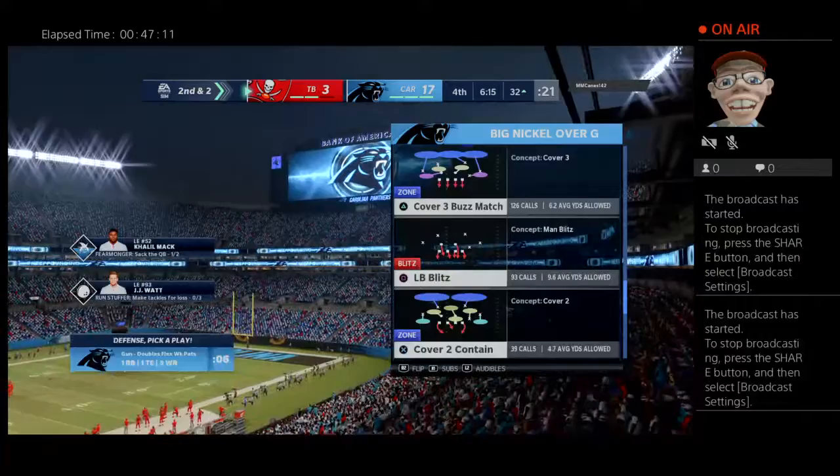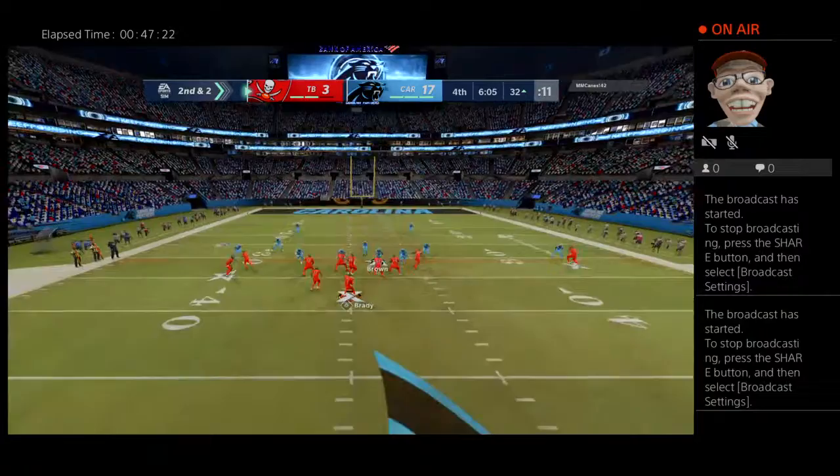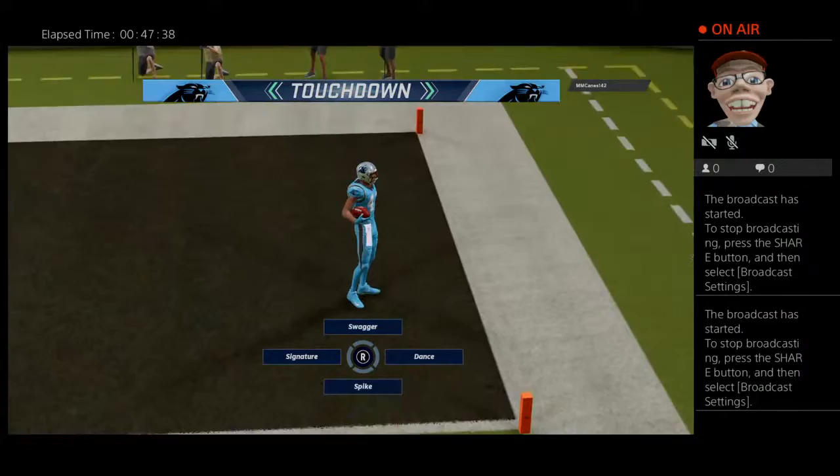Eight yards the tally on that first down run. Here's second and two. Operating from the gun, Brady into heavy traffic, and it's intercepted. Picked off by Eli Apple. The 30, the 20, and he will bring this one back. It's a pick six for a Panther touchdown.